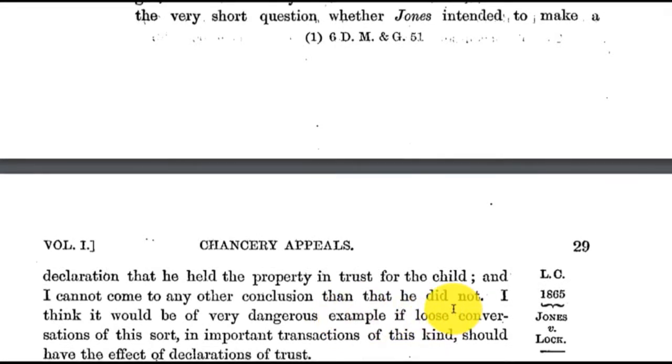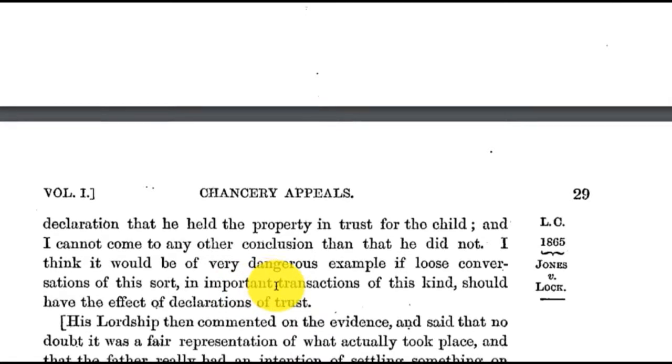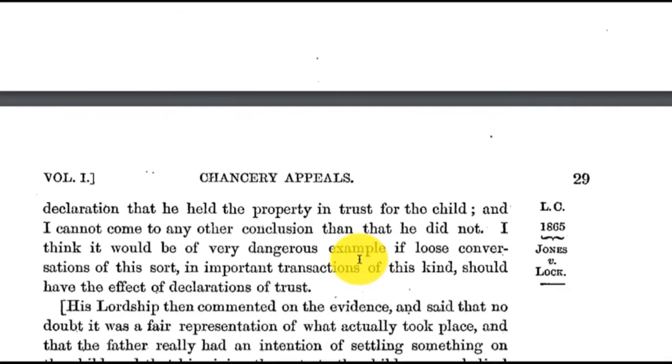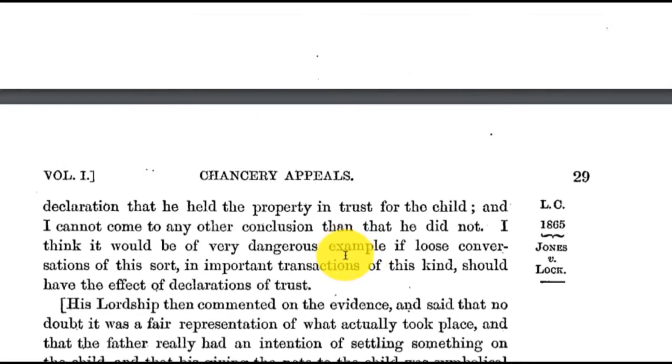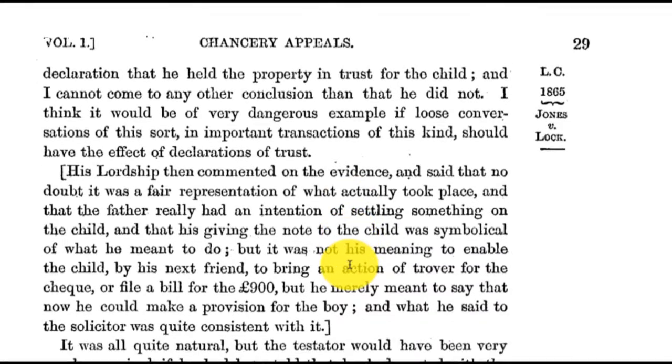And this is the key phrase then you should remember for assessment. "I think it would be a very dangerous example if, quote, loose conversations of this sort in important transactions of this kind should have the effect of declarations of trust." So loose conversations. That's the key part that we might remember with Jones and Locke. The quest for formality, for seriousness, to ensure that gifts or trusts are made with the proper formalities in place. Not some conversation with the nurse in the kitchen trying to placate her on a trip back from Birmingham to ensure that she thinks better of the father because booties are insufficient. That £900 is a much better present, more handsome present.